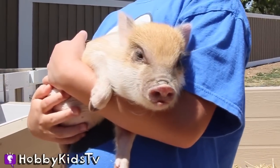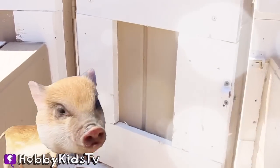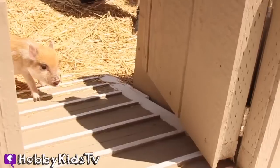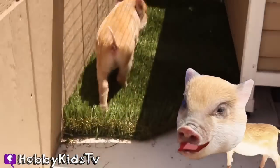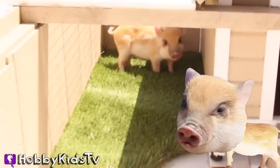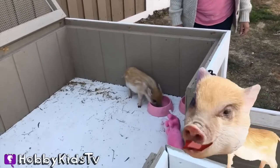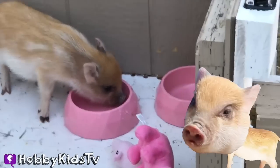Hi, HobbyKids TV. Let's check out my crib. Yeah, this is a custom home built just for me. Eat your heart out, Porky Pig. This is my patch of grass. And after a hard day of being beautiful, I like to kick back here and read Charlotte's Web. This is my food and water dishes. I only eat the finest. Okay, honestly, I'll eat anything. And here is my master suite. I can fit a medium-sized pillow bed in here.